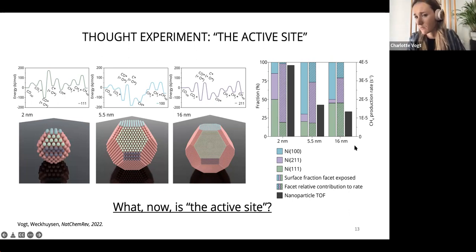For the same metal, we have different active sites, and even the activity of the active site is supplemented by different facets as well. It could very well be that these different facets are very important in a given reaction step leading up to the rate determining step. So I would argue that this picture of defining an active site on metal nanoparticles is a pipe dream, basically. It's something that's inaccurate, even on this very, very simplified thought experiment that we did.